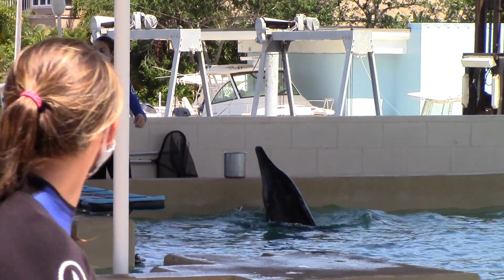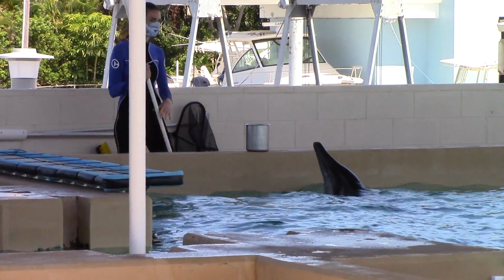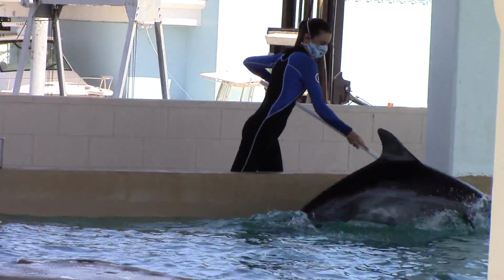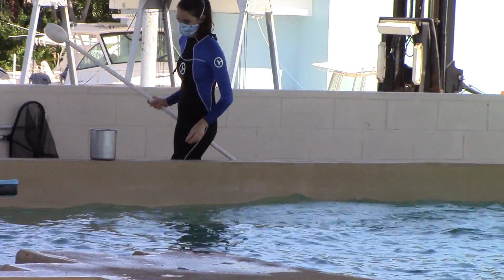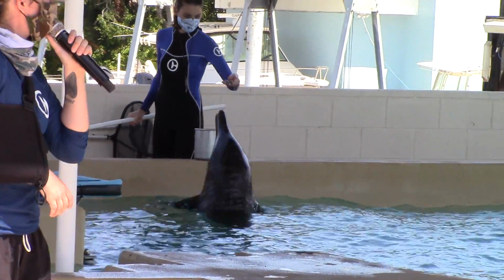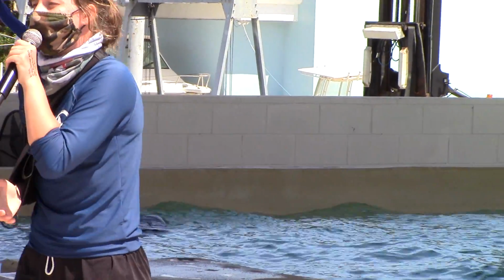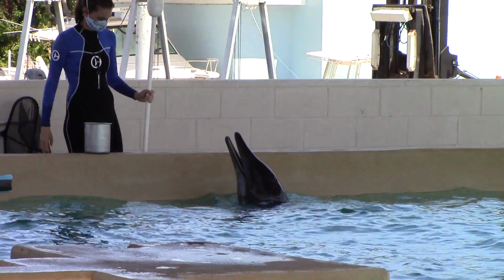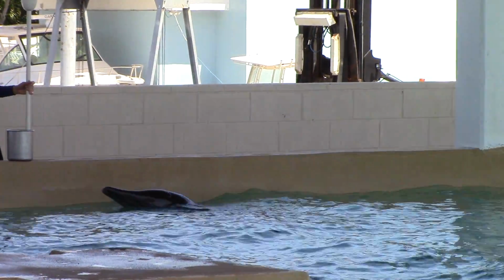Out in the wild, without that hearing, these guys would have difficulty hunting, difficulty navigating, and even difficulty communicating with other animals, and for that reason, they would not be able to survive on their own in the ocean. We don't know exactly what caused it for these guys specifically, but common causations for dolphins losing their hearing is oceanic drilling, sonar testing, or even being too close to a large boat engine.